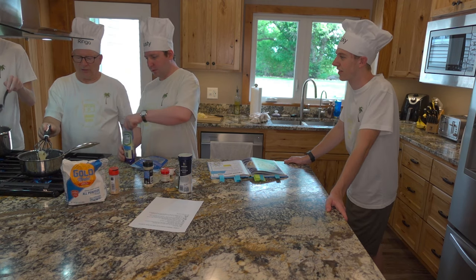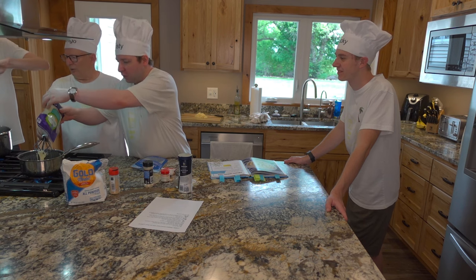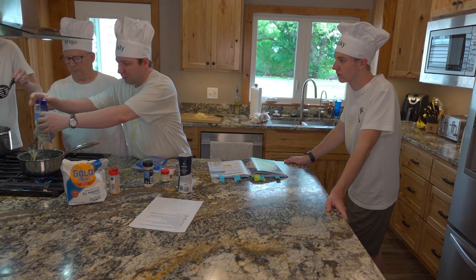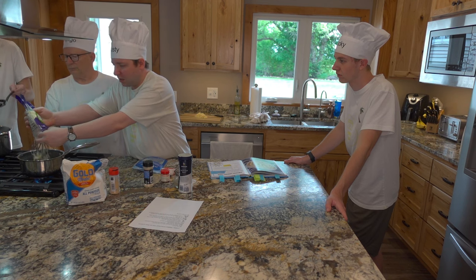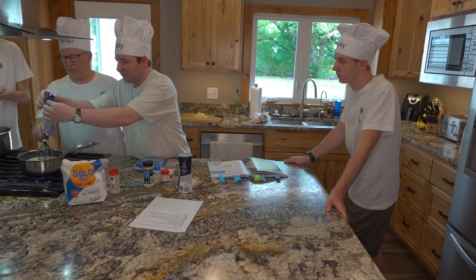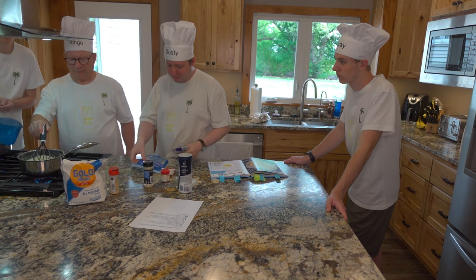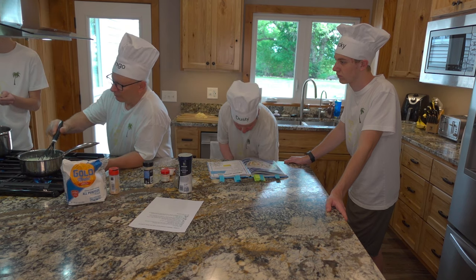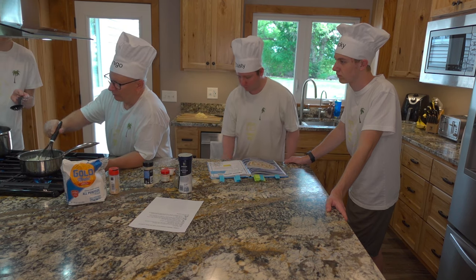Go ahead and put your... and then you can put some of that in there. This is currently, the whole bag, huh? This is currently half a cup of pasta water. Okay. You need another half of that. I'm good right now.